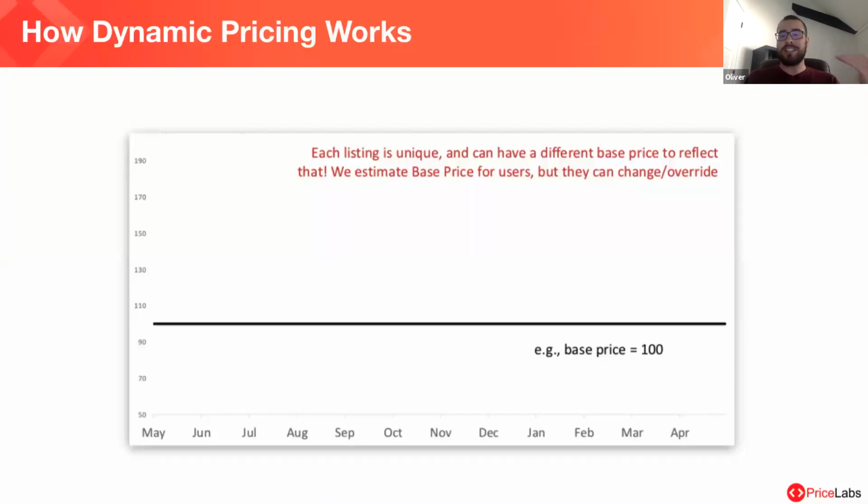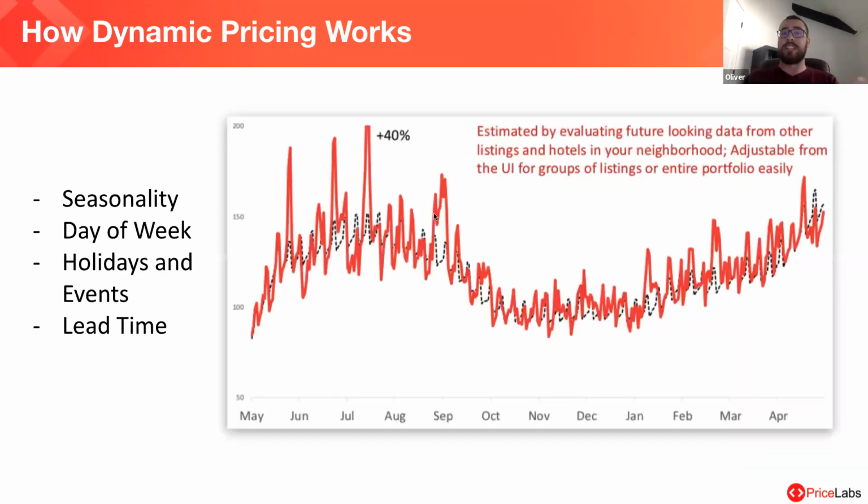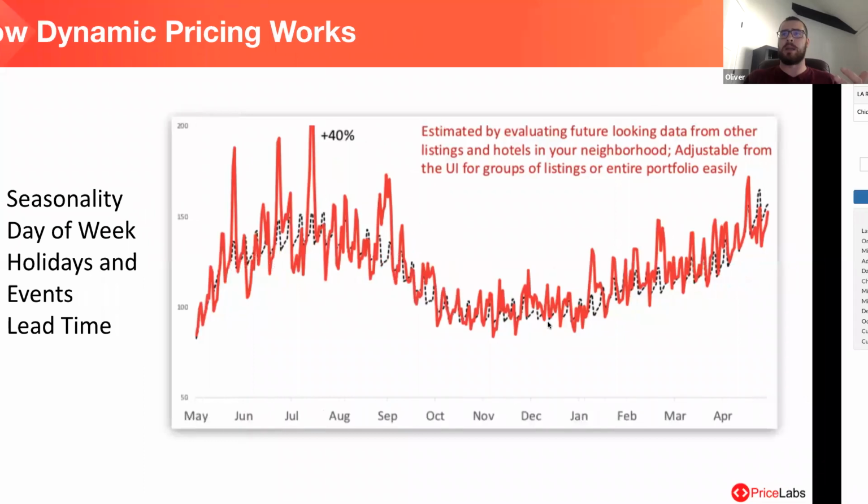Essentially, each of your listings would start at a base price or an average price level for that listing. Then we adjust rates based off of those trends. We might start at an average rate of 100, but then say it's the high season, lots of people are booking these dates. These dates are a little slower, not very many bookings coming in, low season. So we're optimizing your rates on a daily basis, and then sending that price out to either Airbnb and Vrbo directly or to any PMS or channel manager that you might be using.